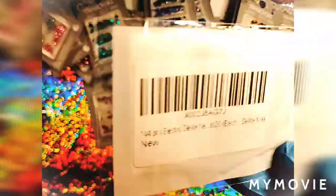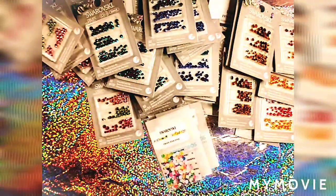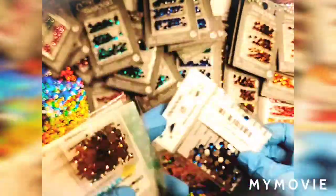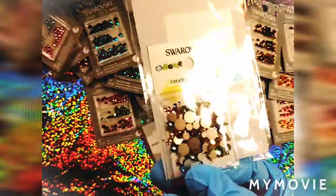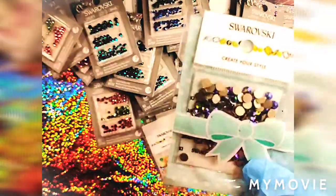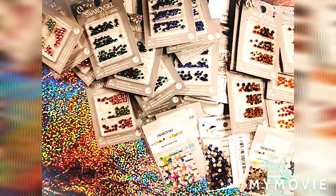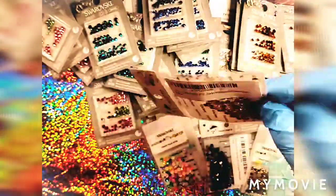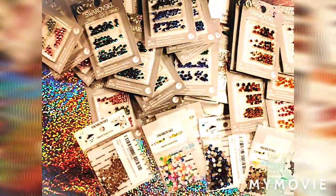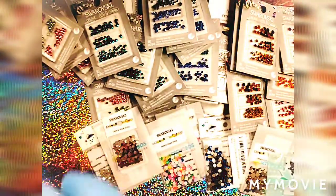Okay. Now these are an electric neon delight mix in the size of SS20, and there's 144 pieces, which is a gross. These are a capri blue in the size SS20 also. This is a baby mix, and the colors I think are SS3 to SS30. This one is called Paradise Shine. It is also an SS20. These crystals are a regular clear in the size SS16. These are a pink mix, and these are in SS16.